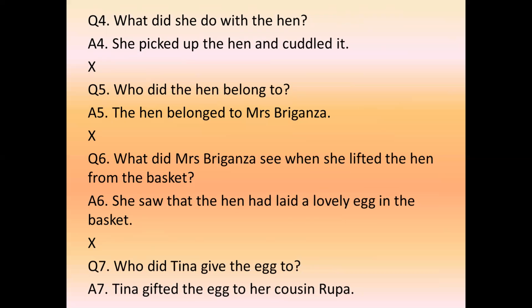Q5. Again in the margin, we will write Q capital 5. Question 5. Who did the hen belong to? Question mark. A5 in the margin. The hen belonged to Mrs. Briganza. Here the word belong means who was the owner of the hen. The answer is the hen belonged to Mrs. Briganza. M capital, B capital, touching the upper line. Full stop at the end of the sentence. Next line, put a cross in the margin.